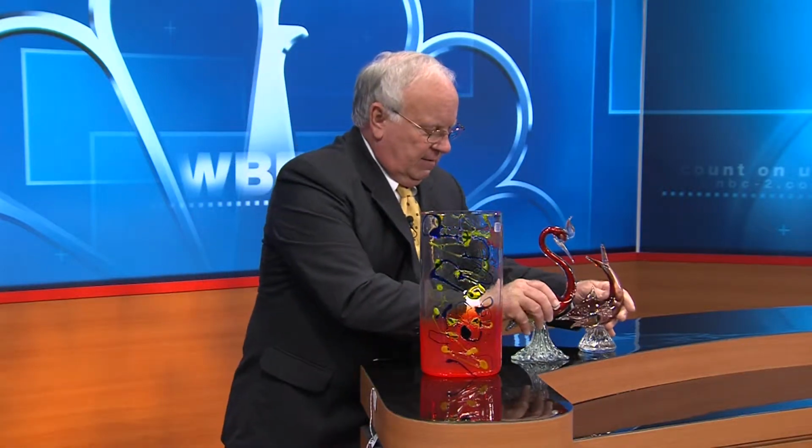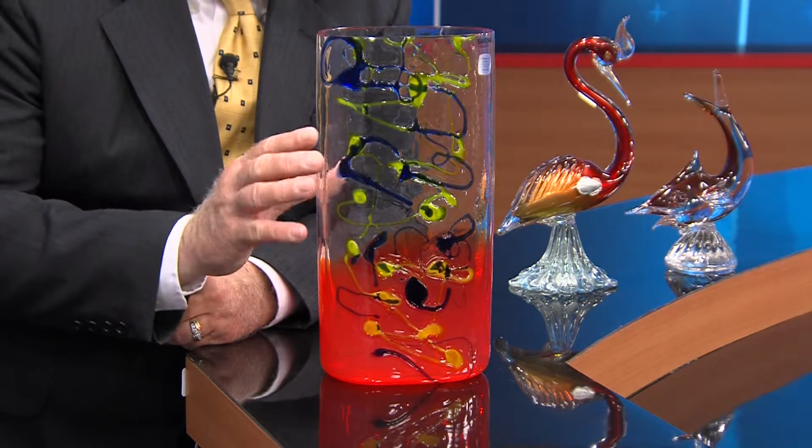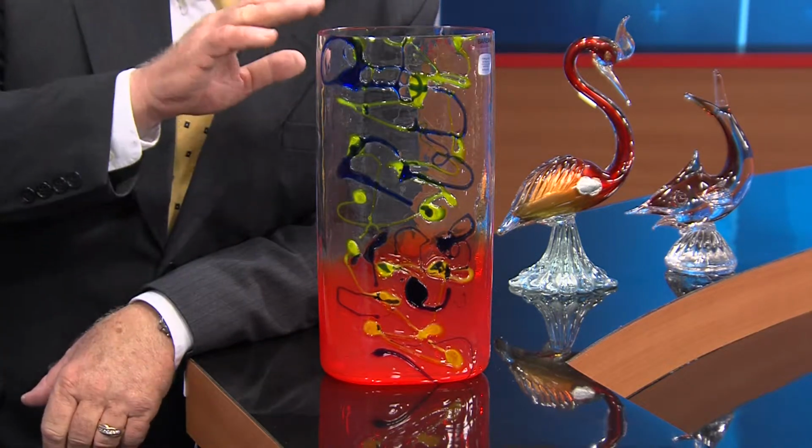There have been a lot of really good Venetian glass artists that were working in the 1940s and 50s, like Salviati, Vanini, Gioponti, just to name a few. Now, this one is by one of those better artists also. This one is by Alfredo Barbini, and this is a great piece.